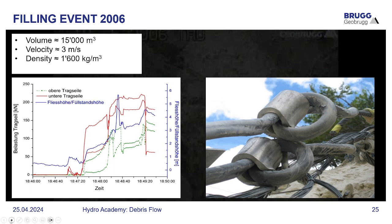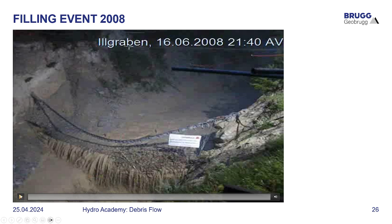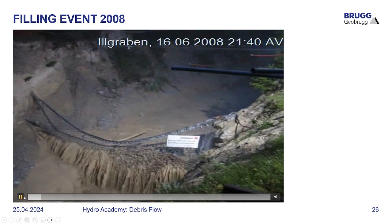Here's another event, and if you pay attention to the right corner here, you'll see how much tension is on those ropes, and actually we're ripping out soil there.